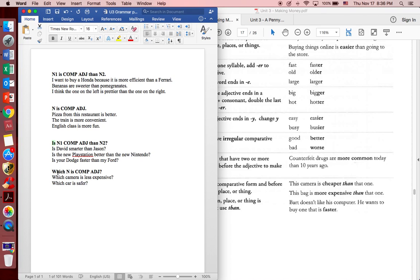Which noun is comparative adjective? So which camera is less expensive? And again, this is language in context. It would have to be established that we're talking about two or more different cameras, and we're asking which one among the many is less expensive. Expensive has more than two syllables, so we're going to add more or less in front of it. In this case, we want to know which camera is cheaper. Which car is safer?